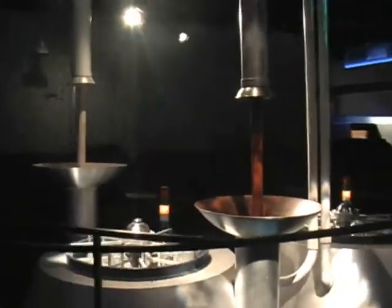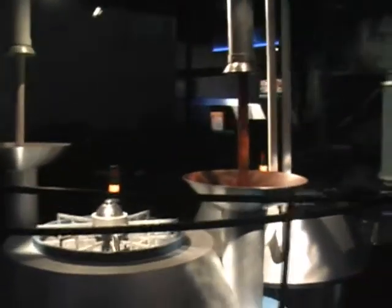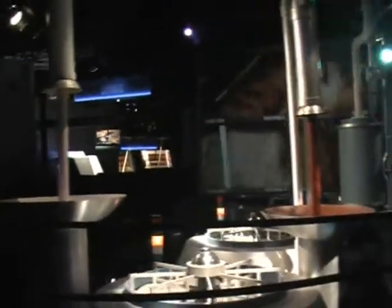We're now in central blending. It's the heart of the Hershey's chocolate-making process. Here, milk, sugar, and chocolate liquor are brought together and mixed in just the right proportions to create that special Hershey's taste.